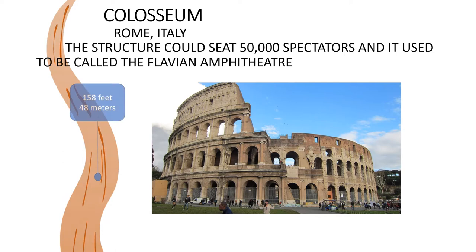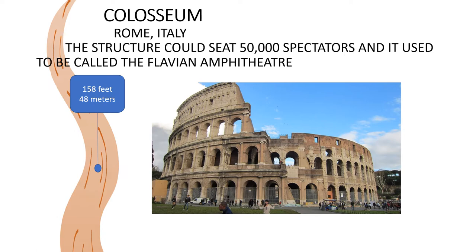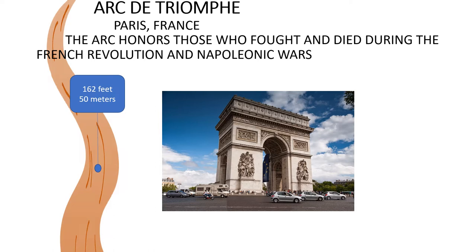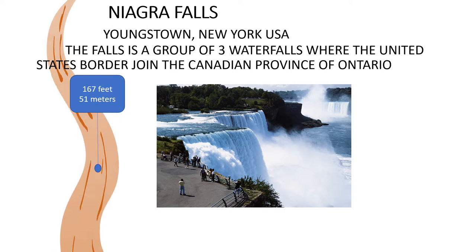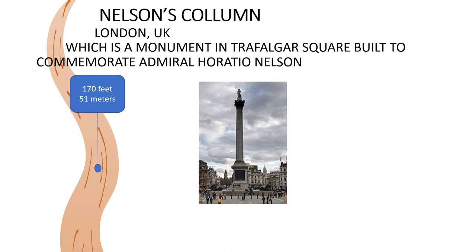Colosseum. The structure could seat 50,000 spectators, and it used to be called the Flavian Amphitheater. Arc de Triomphe. The Arc honors those who fought and died during the French Revolution and Napoleonic Wars. Niagara Falls. The falls is a group of three waterfalls where the United States border joins the Canadian province of Ontario. Nelson's Column, which is a monument in Trafalgar Square built to commemorate Admiral Horatio Nelson.